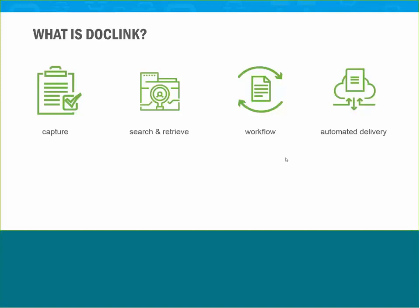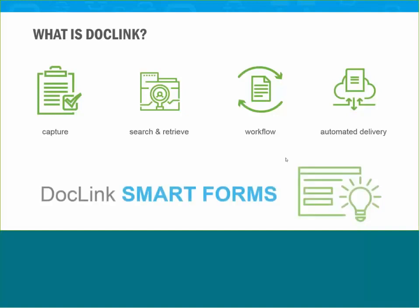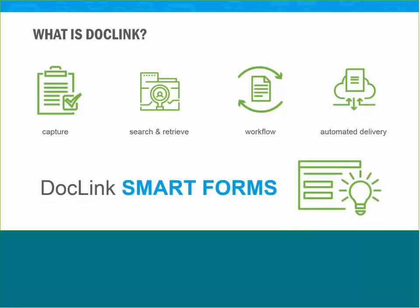Then we also have the ability for automated delivery of documents that are being generated in-house. And additionally, we also have tools to help you go paperless in forms that you generate in-house. In other words, we have all the tools to help you go as paperless as you want.